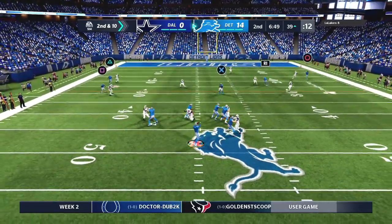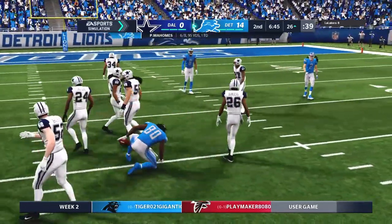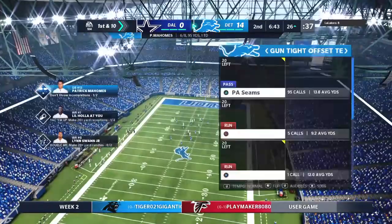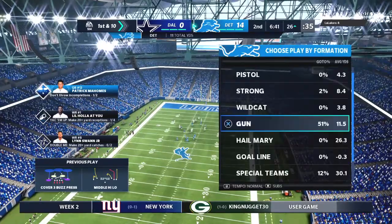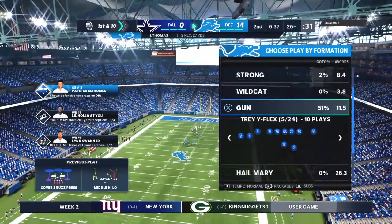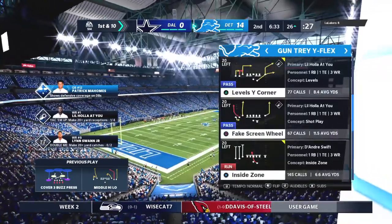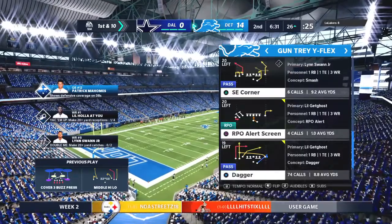Mahomes again here on 2nd and 10. Over the middle, it's Thomas. And he works it past the 30, almost to the 25. 12 yards there and a 1st down. Good strong throw and catch right there. And so far in this game, the alleys have been open for them to get completions, and they're taking advantage of it.